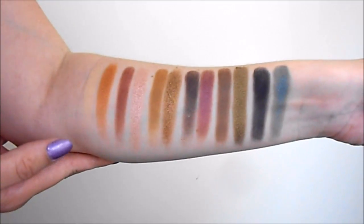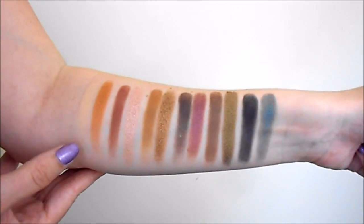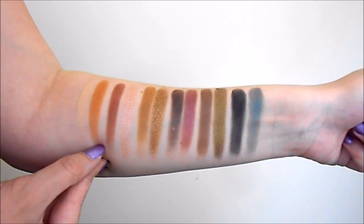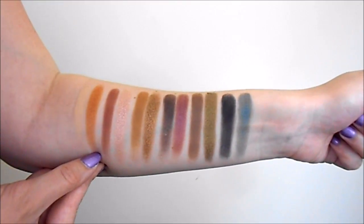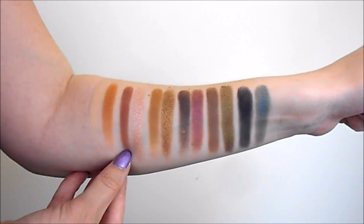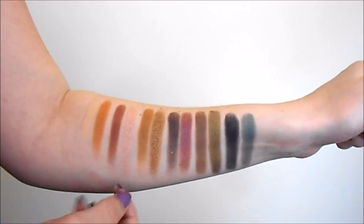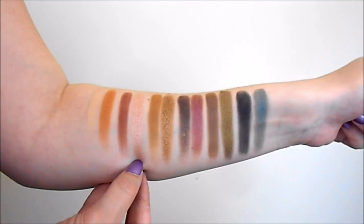I have them swatched in their duos, starting with the matte shade followed by the shimmer shade. The first shade is Matte Lemos, which is a light creamy peach matte. Next is Pat Lemos, which is a beautiful orangey copper shimmer finish. Next is Matte Shavaran, which is a gorgeous mauve rose color with a matte finish. Kate Shavaran is a really beautiful warm pink champagne shimmer.